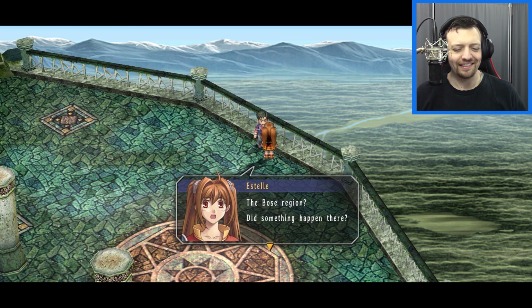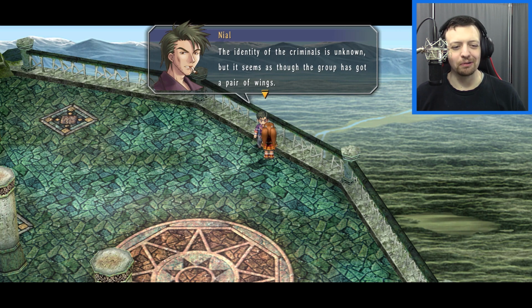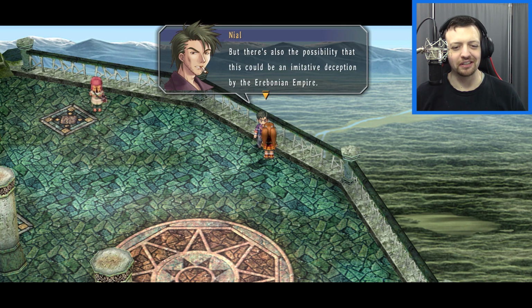The Bose region? Did something happen there? A number of large burglaries have taken place one after another. The identity of the criminals is unknown, but it seems as though the group has got a pair of wings. Wings? Oh, I see. The airship, right? What are they, sky bandits or something? That seems to be the most logical conclusion. But there's also the possibility that it could be an imperative deception by the Erebonian Empire.